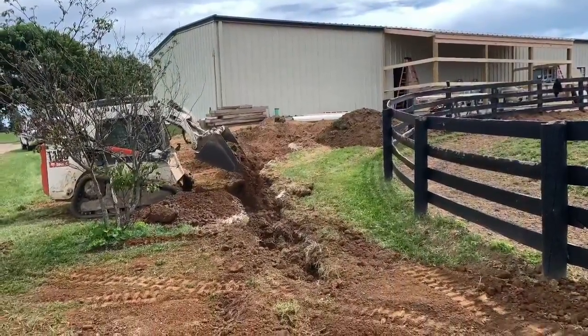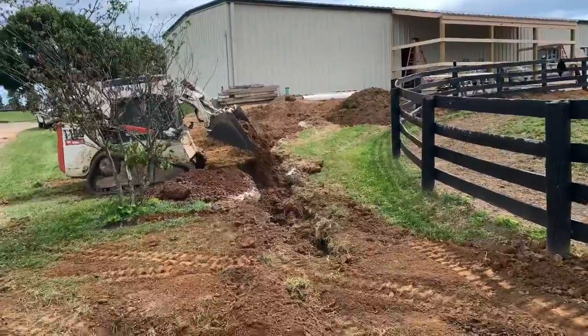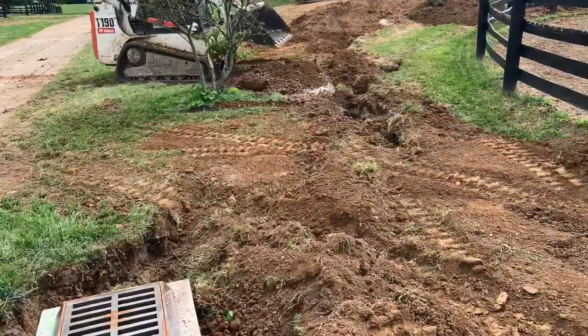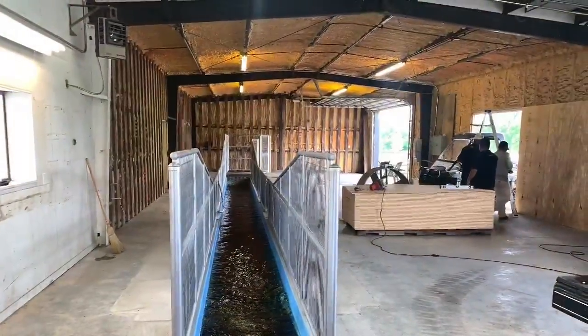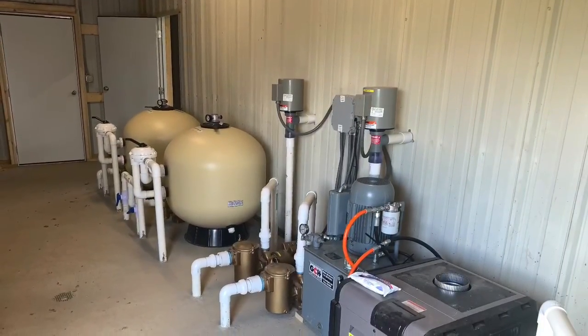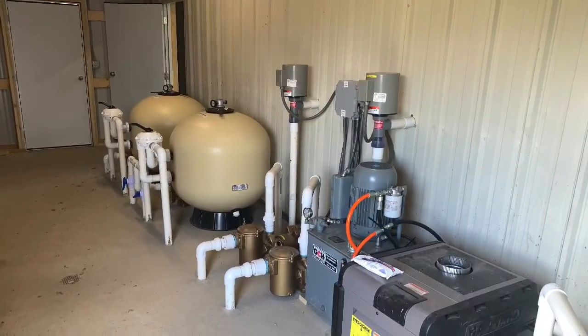Well, here's the mess we were in outside. We had to take all the water, the drain, and take it down to the bottom of this thing and pipe it under the road. They got the concrete poured. All went well. Did a great job as usual. Now the farm help has decided they're going to put plyboard up on the walls.